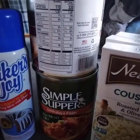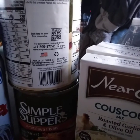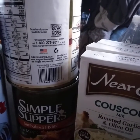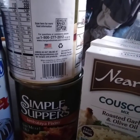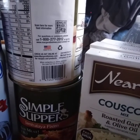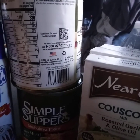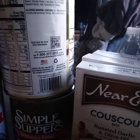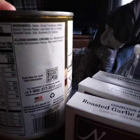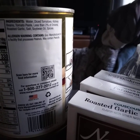I only got 1 can each because this does have soybean oil in it. I'm not supposed to have a whole lot of soybean in my diet because it affects my hormones when you have polycystic ovary syndrome. Soybean can mess with that, but a little bit will not hurt you too bad. So I try to watch how many products I get with a lot of soybean. Since the soybean oil is listed last, it shouldn't have too much soybean in it. It'd be nice if they would actually let you know the levels of soybean that's in there, but I'm not going to complain too much.